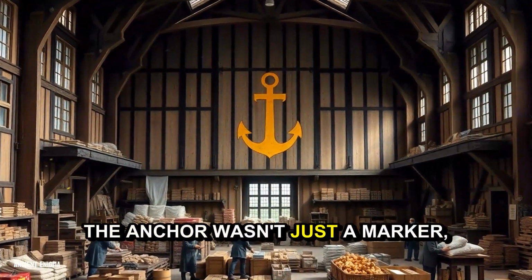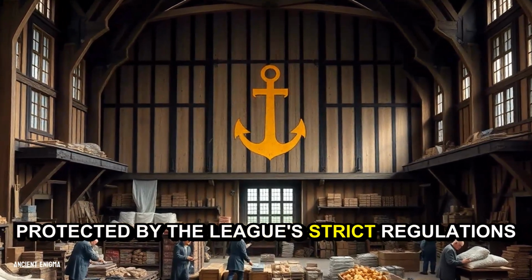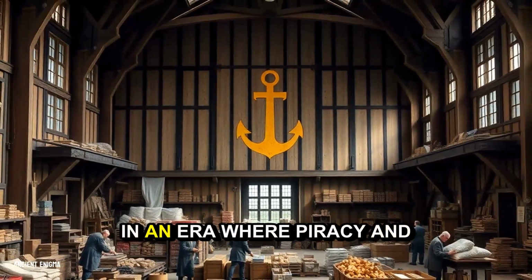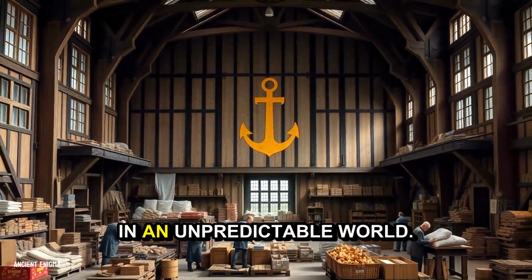The anchor wasn't just a marker. It was a promise, a guarantee that the goods stored within were protected by the League's strict regulations and mutual trust among its members. This system of trust was crucial in an era where piracy and theft were constant threats, and the anchor became a symbol of reliability in an unpredictable world.